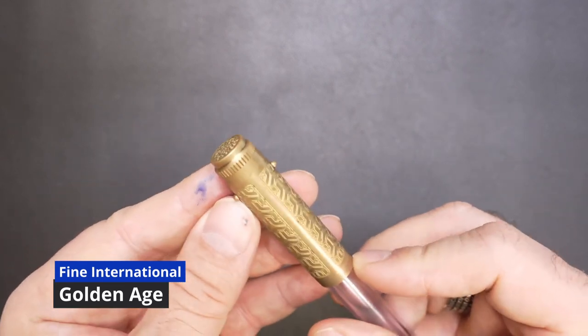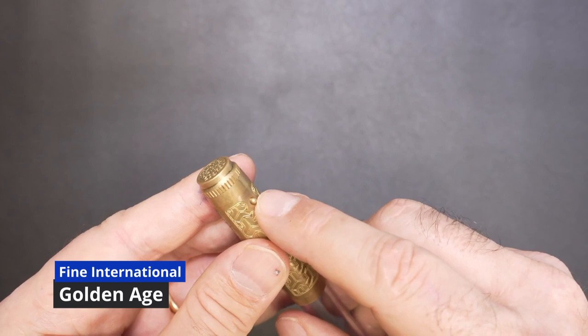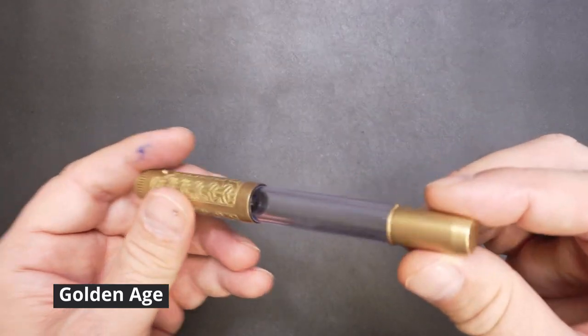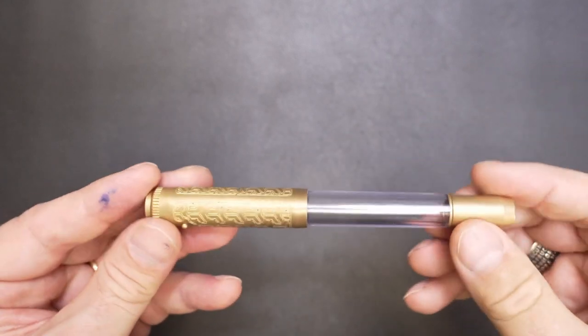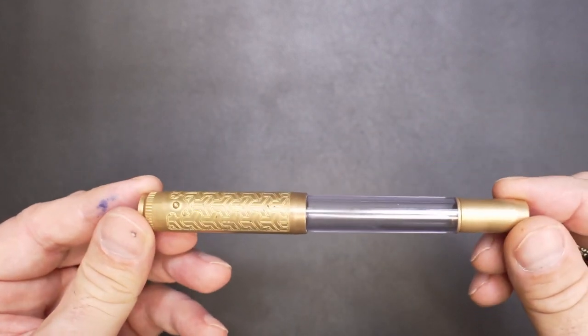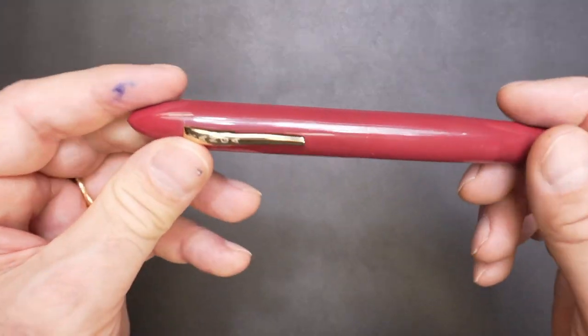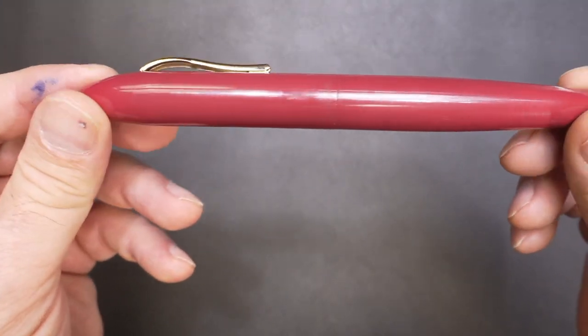It's got these little points here that will allow it so that it doesn't roll off your desk as well. Very nice, got good weight to it. Very nice pen, very nice eyedropper in my collection. One of my favorites. Next on my list is this Ranga Model 8 Torpedo Red.